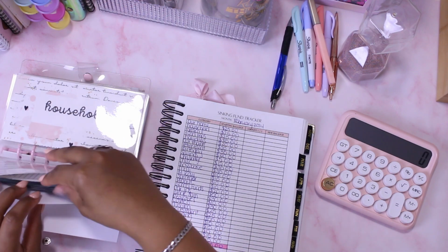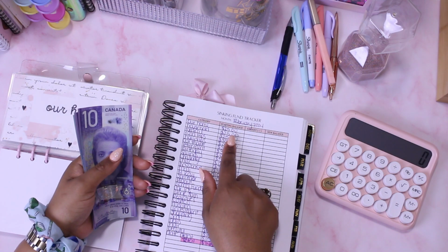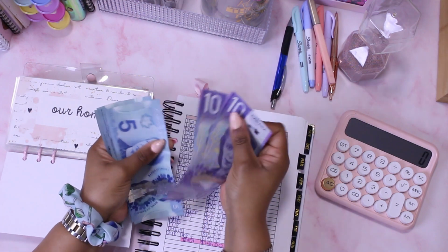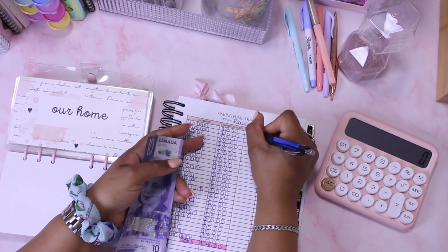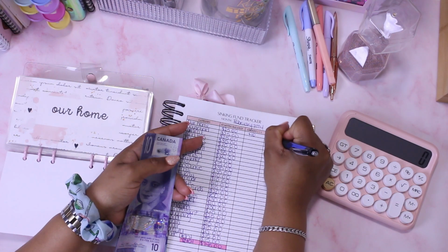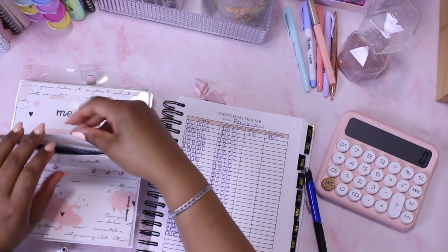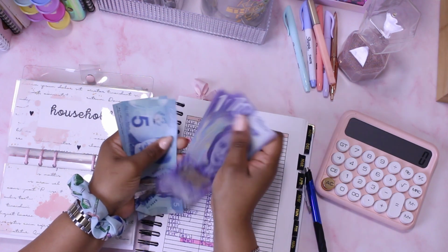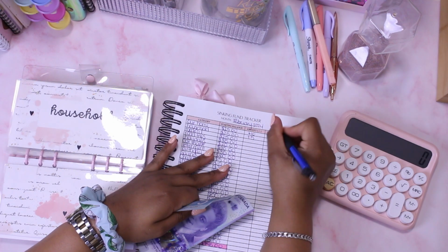But let's just go ahead and close out my sinking funds. All right, so last month I had a balance of $25. Now I have $10, $20, $25, $30, $35. So $10 was added. Household had 25. It now has 10, 20, 25, 30. So $5 was added.